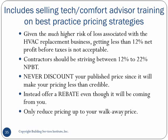Now, given the much higher risk of loss associated with HVAC replacement business, getting less than 12% net profit before taxes is really not acceptable. Contractors should be striving for between 12 and 22% net profit before taxes. You never discount off your published price, since it will make your pricing less credible. So instead, you want to be offering a rebate, even though it will be coming from you. Only reduce your pricing up to your walkaway price. And that's the key, because once you know what your walkaway price is, we can show you how to use it.